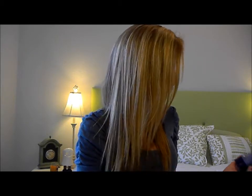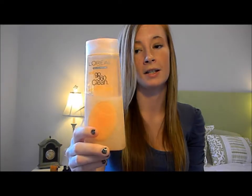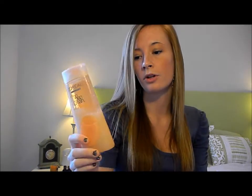I really don't remove my entire face makeup at night because I get in the shower, or if I am not taking a shower that night for whatever reason, or if I took one in the morning or in the day, whatever. If I'm not, I'll still use this. But I will use something to wash off my makeup, like this Clean and Clear Blackhead Eraser Scrub, or I will use my L'Oreal Go 360 Clean Scrub. This is the deep exfoliating one, the orange one. And I'll use one of these just to remove my makeup and just get my face clean.